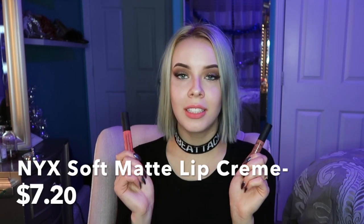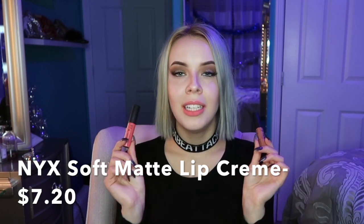And matte has been in style for such a long time, and I have loved matte for a long time, but it is really, really hard to find that perfect formula that doesn't dry your lips and turn them into sand and sadness. But that is why I am absolutely in love with these NYX Soft Matte Lip Creams.